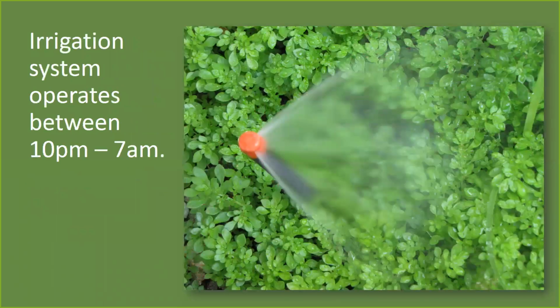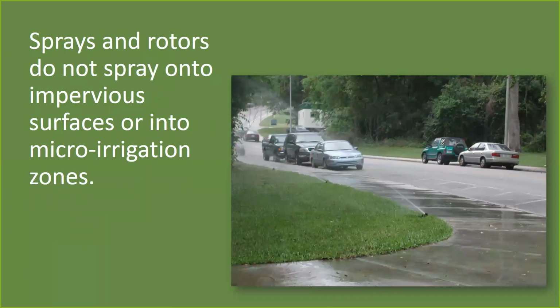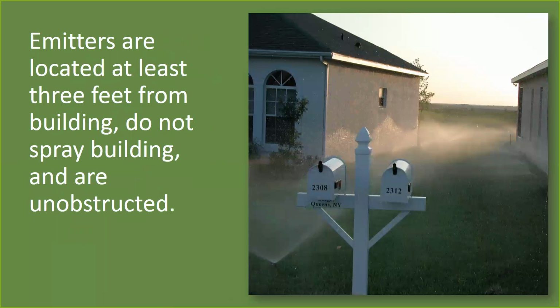The irrigation system operates between 10 p.m. and 7 a.m. Spray and rotors do not spray onto impervious surfaces or into micro irrigation zones. Emitters are located at least 3 feet from the building and do not spray the building and are unobstructed.